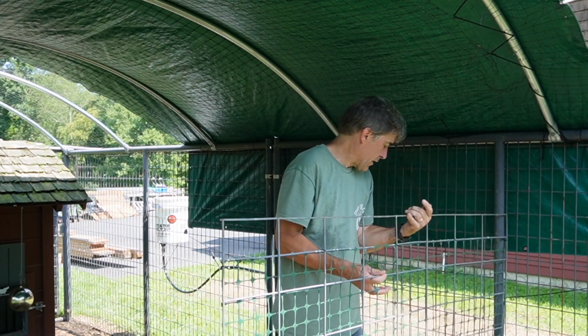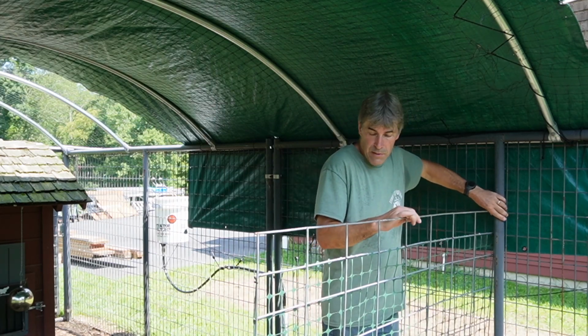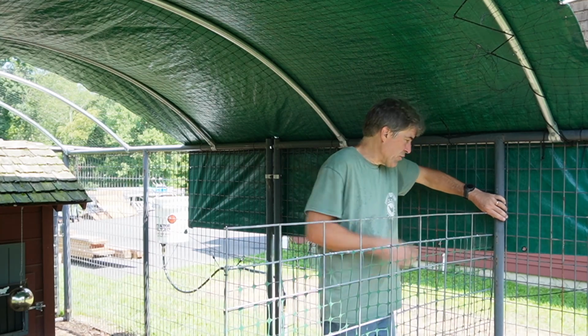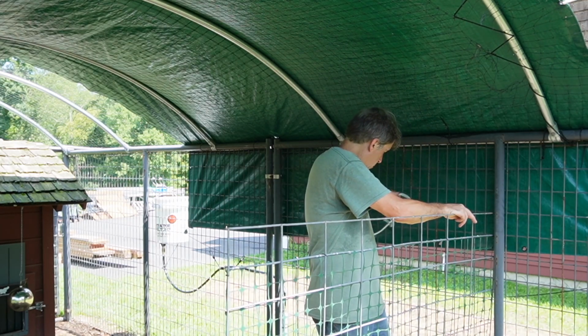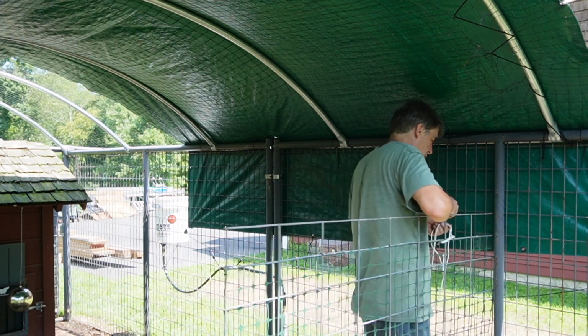So for right now, just putting these up against the outer pipes. I'm just going to use some rope to tie them in place. I'd use bungees, but I don't have any handy, so I'll tie these on.